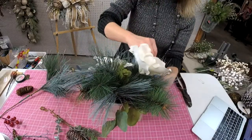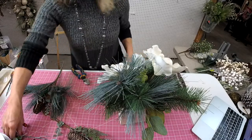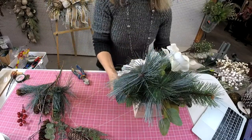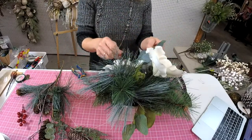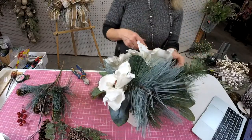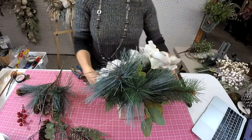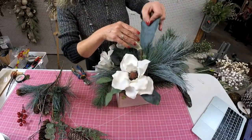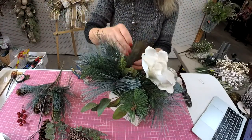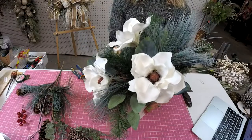Now, let me see what else I'm going to add. I've still got left over some of this blue, it's like a long needle pine. I'm sure there's another name for it, but I don't know what it is. I'm going to grab this other magnolia leaf that was still left back. And these are also wired all the way. So let's see where I need to put it. Just trying at different places here. I think I like it best, even though this guy already has one, right here beside him, right in the middle. Going to place that right there. Okay, just kind of give a little backdrop for him.